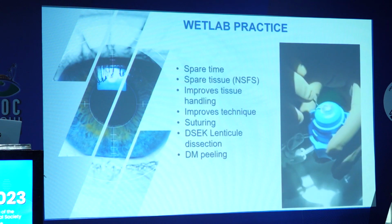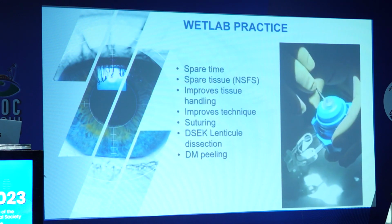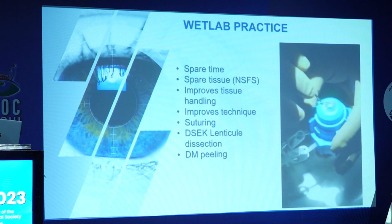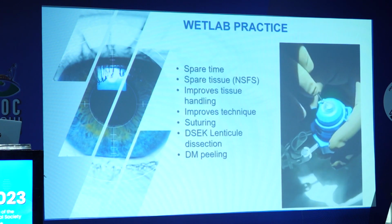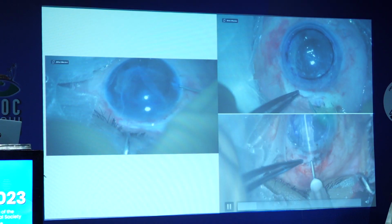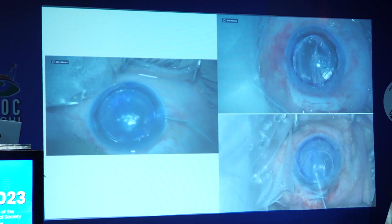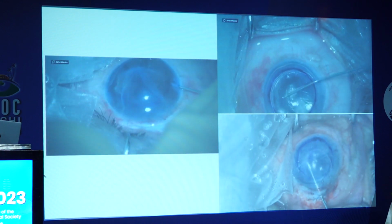Wet lab practice, again, very important. Whenever you have spare time, whenever you have spare tissue, you can go for it. It will improve your tissue handling, improve your technique, reduce your surgical time, especially for suturing, DSEK lenticular dissection, or DM peeling. Wet lab will really help. So I think this is how wet lab helped me, starting with uncomplicated cases, DSEK, and progressing to air-assisted cases in vitrectomized eyes and post-SFIOL.